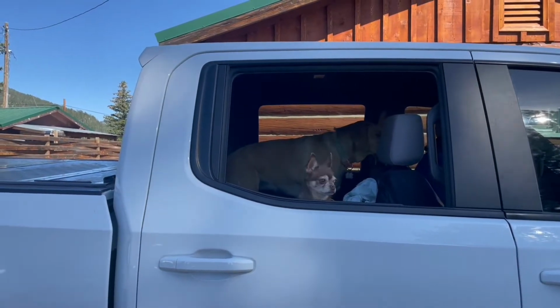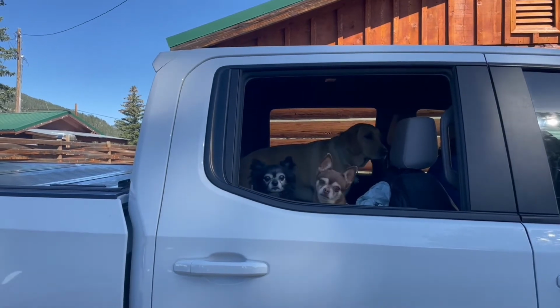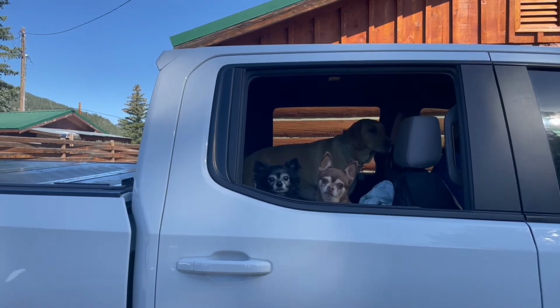Cheese. Yeah? Cheese? Chunky. You want a treat? Yes, a treat? How about cheese?